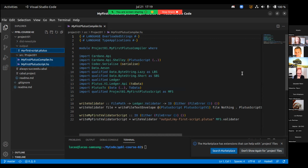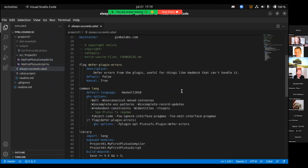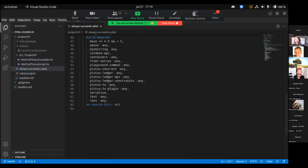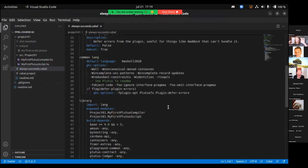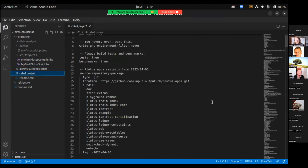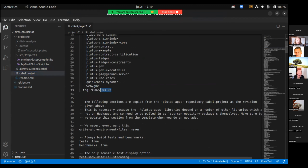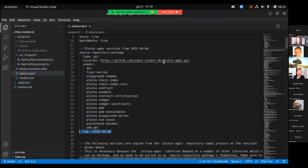So first of all, the alwaysucceeds.cabal and the cabal.project files, think of those as configuration files, okay? And there's no smart contract code in these files. These are just helping us set up the project, point to dependencies, and ultimately, right, be able to run Plutus code.